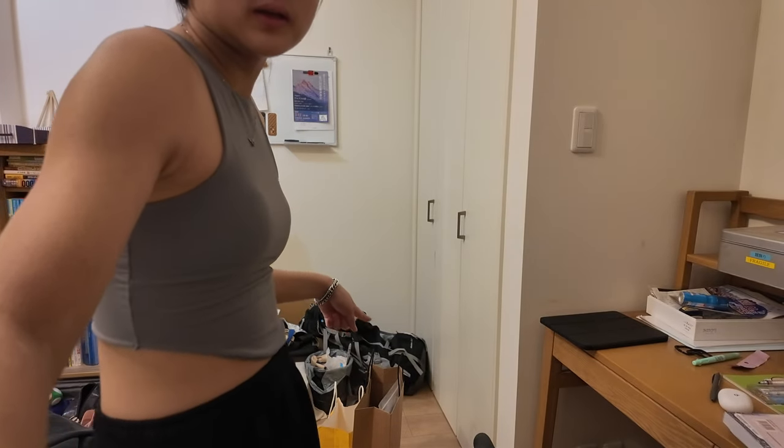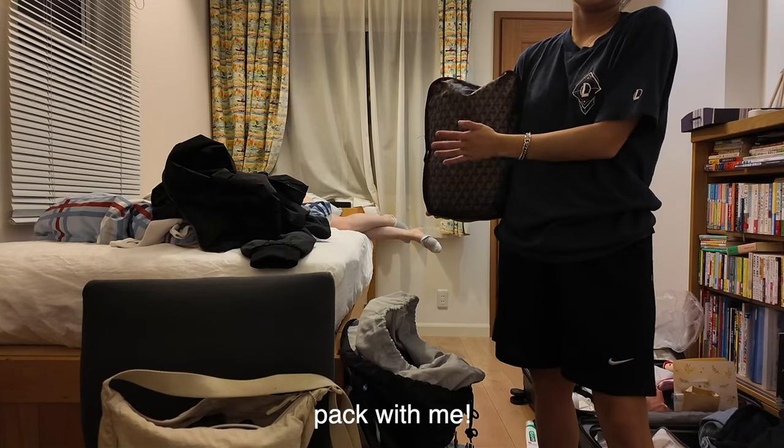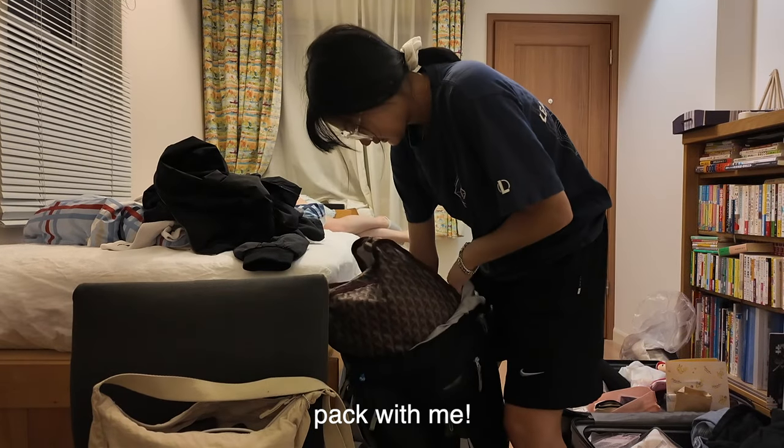And now I am packing. I'm only planning to bring a huge backpack, like the one that I brought for 7 days. And I think that should be enough. Bag.